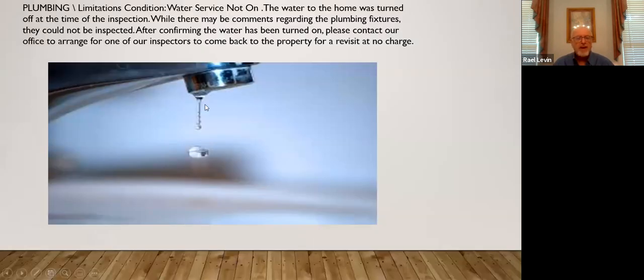All right, plumbing, again, water service is not on. So I'm sure that you're all diligent about, when the inspections are about to take place, that you check with the other side and say, well, hey, are all the services on, water, electricity, and gas? And usually it'll come back, yep, we checked it yesterday and it was fine. But in between, what's happened is the utility companies have come out and shut down one or more of the utilities. In this particular case, the water was shut off, and we cannot go and turn it on at the street. We don't know why it was turned off.